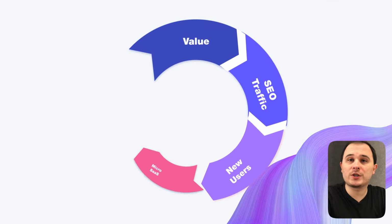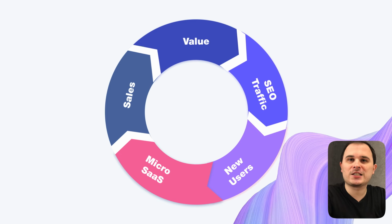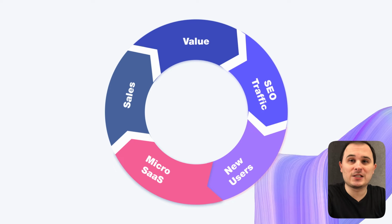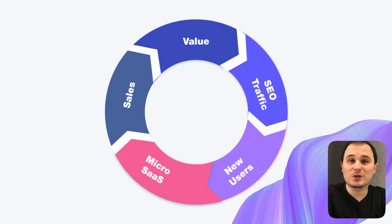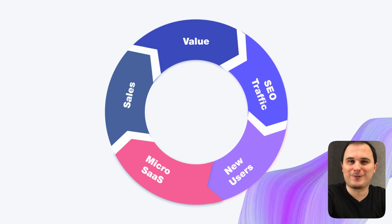The more valuable content you have for your micro niche, the higher your chances of attracting traffic from search engines. More traffic means new users for your micro SaaS. I think you understand who will be the star of your directory.